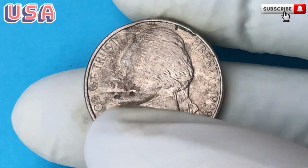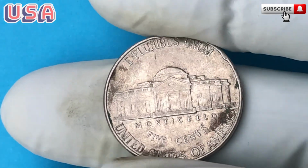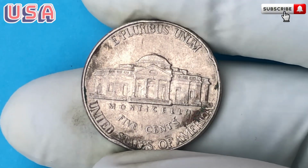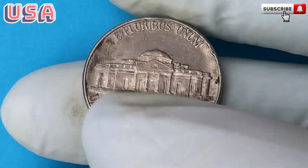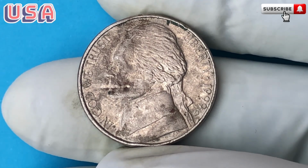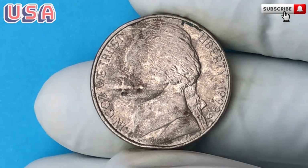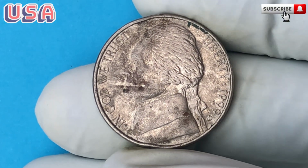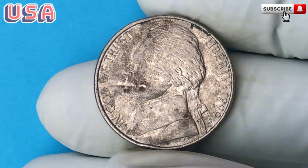So, what's the takeaway from all of this? If you have a 1999 nickel, especially one with the S mint mark or a potential minting error, it's time to take a closer look. You could be holding onto a small fortune. Coins like these, in exceptional condition or with unique features, are highly sought after by collectors, and their value can rise dramatically over time.